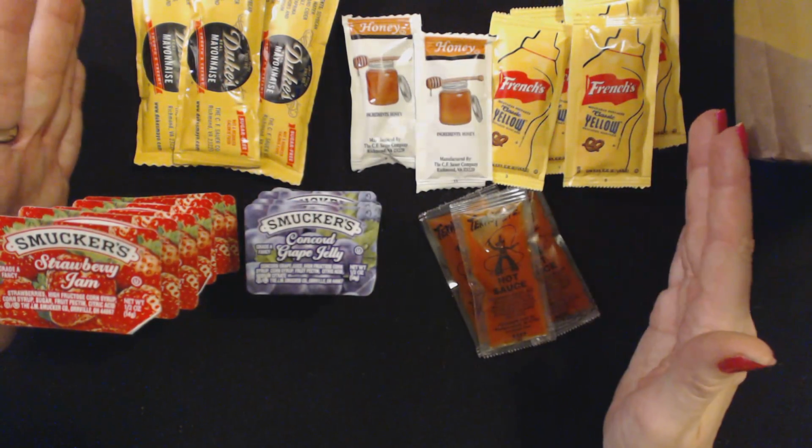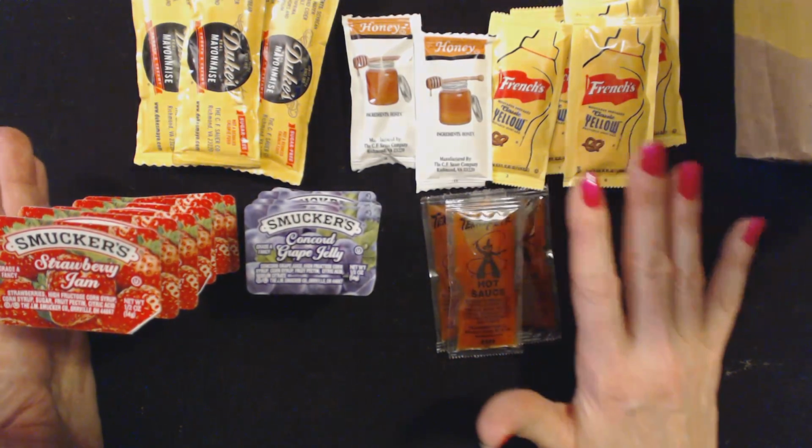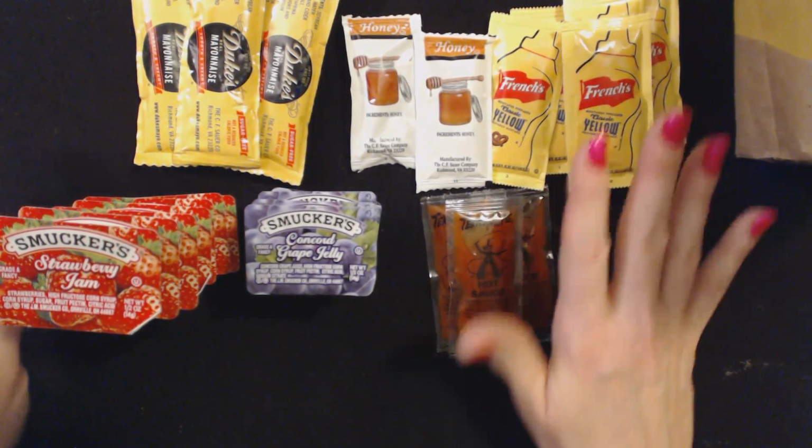So that is the entire bunch of stuff. These are all the contents of my Biscuitville bag.